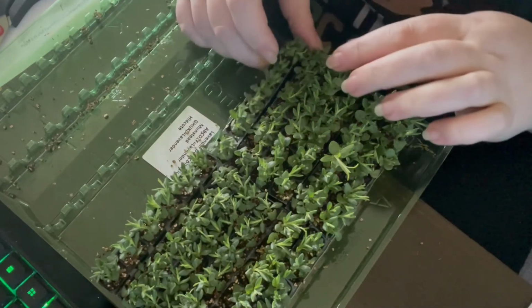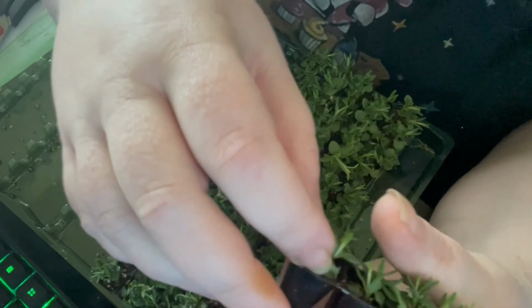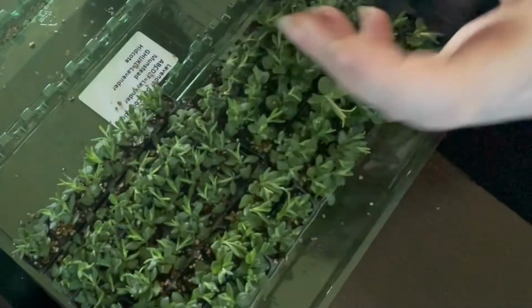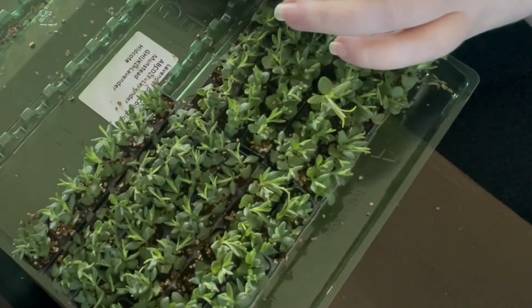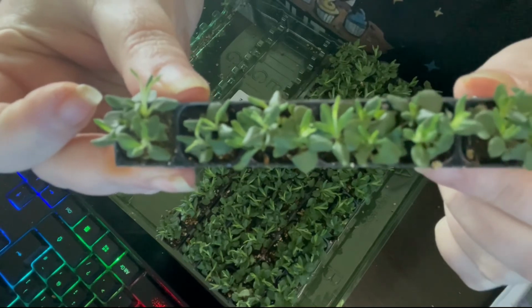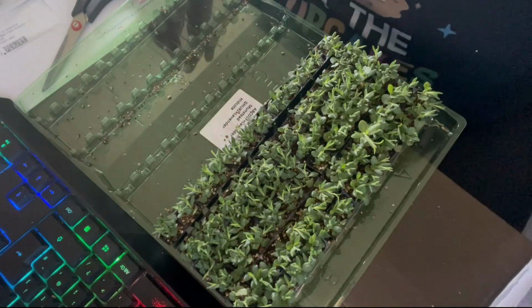Is that 3? Wait a minute. Is that 3 plants in there? 3 or 4 plants in there? Do you see what I see? Is that 3 or 4 plants in there? Oh my God. Is that hundreds and hundreds and hundreds of lavender plants? Each one has 2 or 3 plants in it. Look at that. 2 or 3 in each one. Wow. Okay. We'll talk about more than a bargain for. Far out.